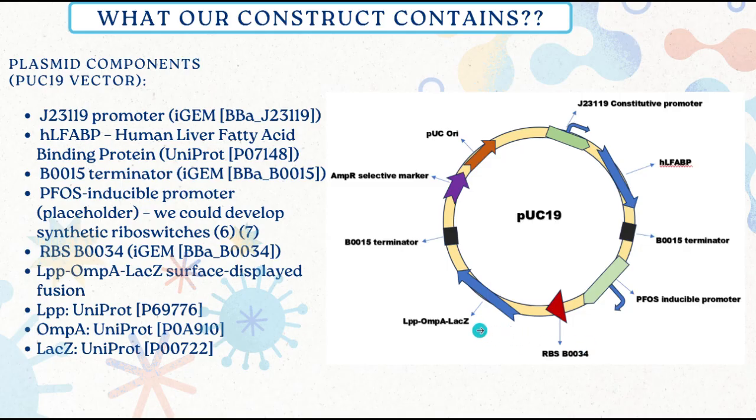So our output gene is a fusion protein, LPP-OmpA-LacZ. The LPP and OmpA parts guide the enzyme beta-galactosidase to the surface of the cell so that it can interact with X-gal in the environment. This means that the signal, the blue color, appears outside the cell, making it easy to see. And finally, we end the circuit with another B0015 terminator to neatly close off transcription and prevent leaky expression.